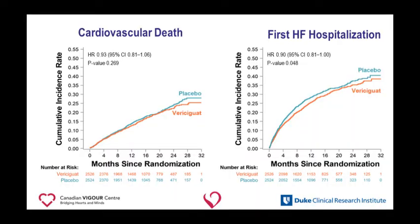Remarkable. Your original sample size calculation was based on a much lower total number of events, and you got many more events than that. So let's look at the components that made up the graph that we were just looking at. In the left panel of this slide, we can see that cardiovascular death did not reach statistical significance. The directions were in the right direction, as it were, but heart failure hospitalization, we did achieve a significant treatment effect concordant with the primary composite event.